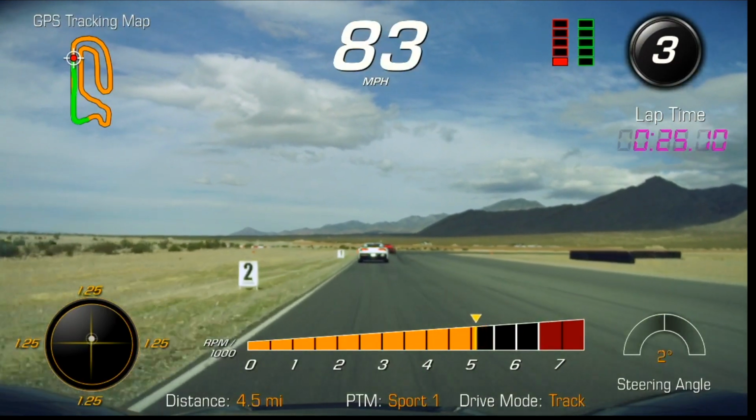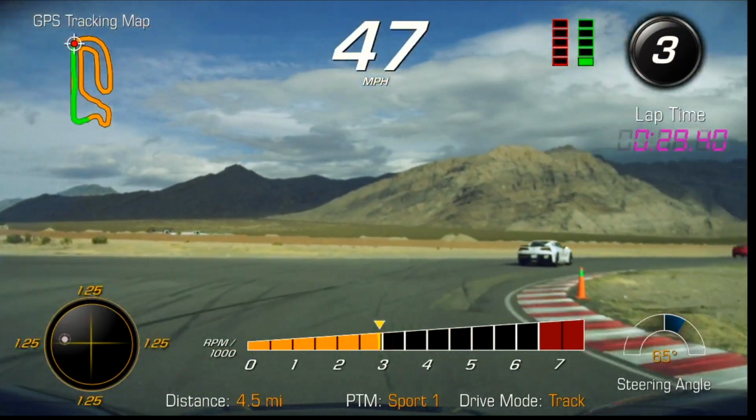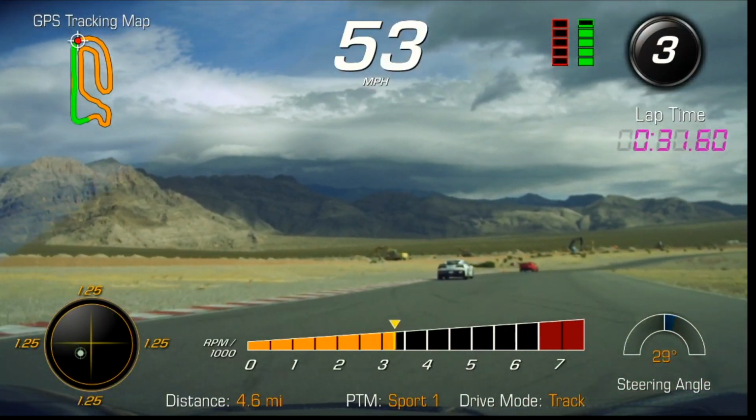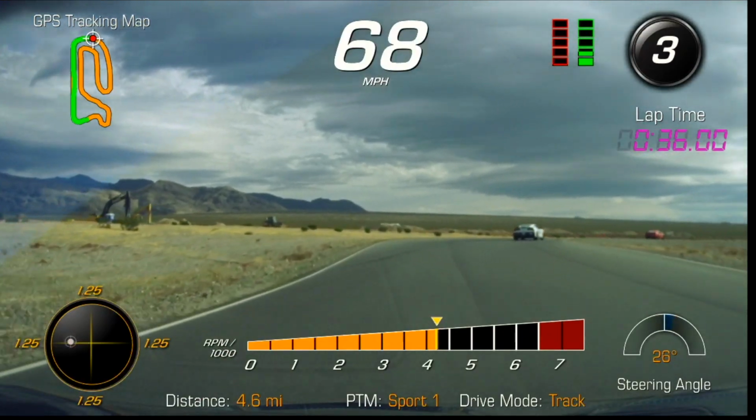Turn 1, let's start looking to the right. Down to this apex here, touching the curb. Just add a little bit more steering there. Not a whole lot more, just a little bit more to get it all the way to the curb for you. Look to the right to this apex. Good.